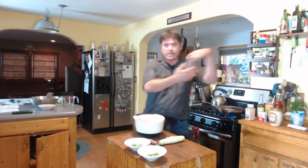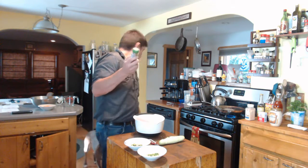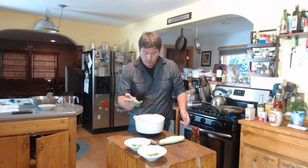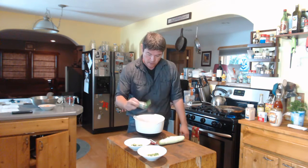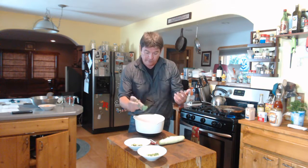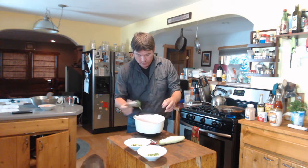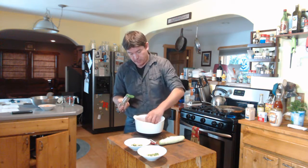Now this is Chinese 5-spice. This is something you can buy already mixed. It's literally 5 spices. It's star anise, cinnamon, nutmeg, I believe. I'm sorry, ginger and cloves. So we're gonna put this on the pork. And it's very, very fragrant. So you'll smell all those spices in there. So you can toss that good.